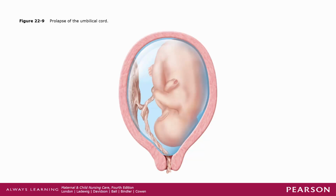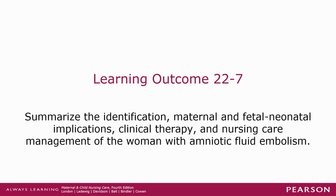So this is what it looks like. So the water's broke, the cord comes rushing through, and then as the water leaves the uterus, the head slides down and compresses the cord.